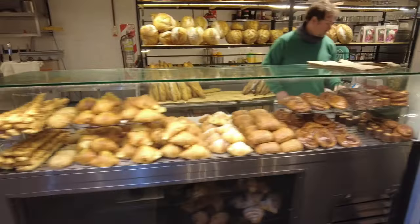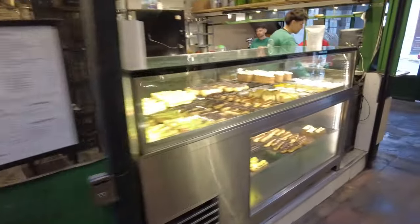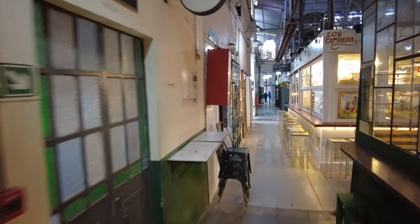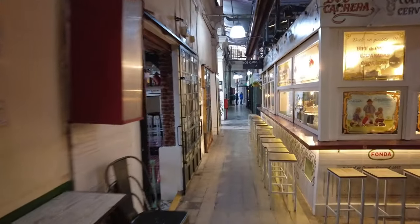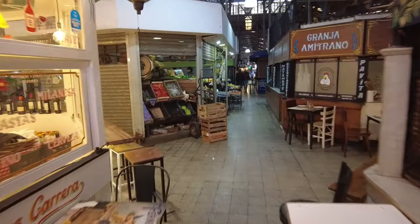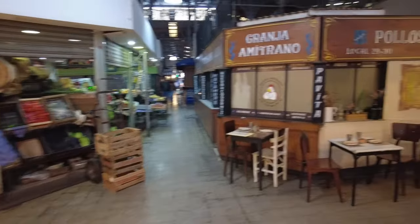Yeah, so this market, San Telmo Market, is sort of known to be a foodie paradise because of its multitude of food options. And like I said, I've never visited here before. Came to San Telmo, the neighborhood, in a previous video, the last time we were here in Argentina. And didn't get a chance to visit this market, but man, I'm glad we came.